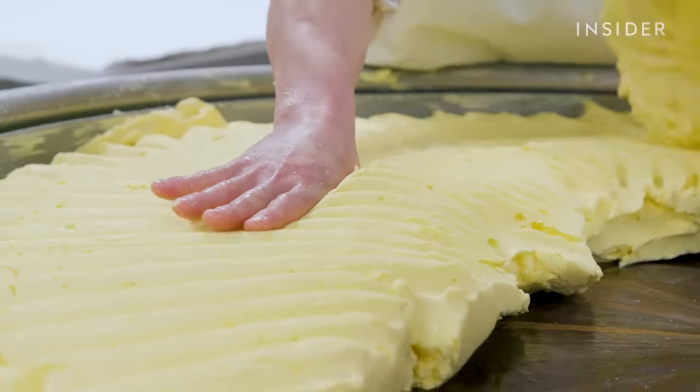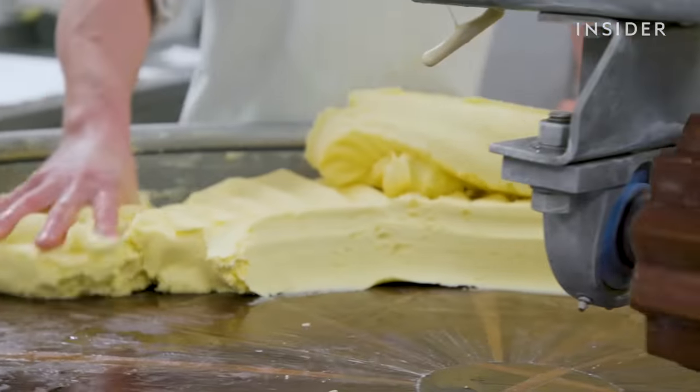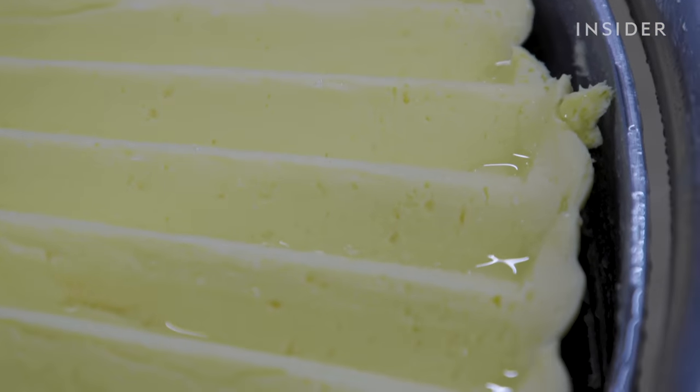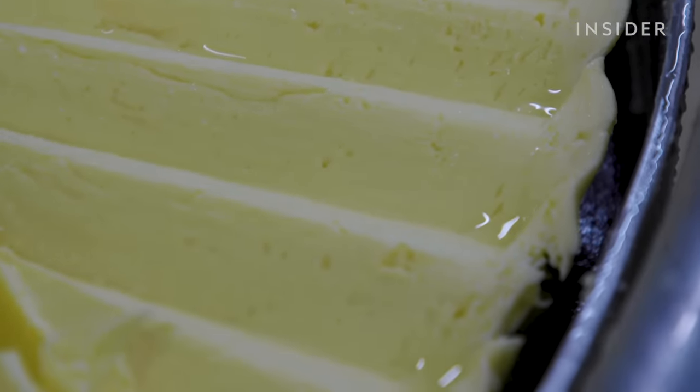Although they work with old techniques, they're not trying to recreate an old recipe. Traditions here are valued, and the dedication and skill of the workers here uphold the same quality of butter, regardless of how much time has passed.